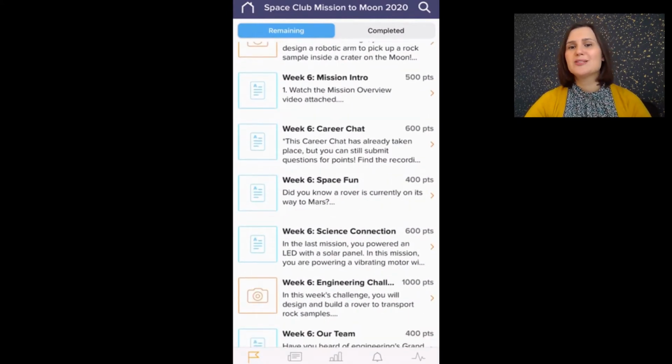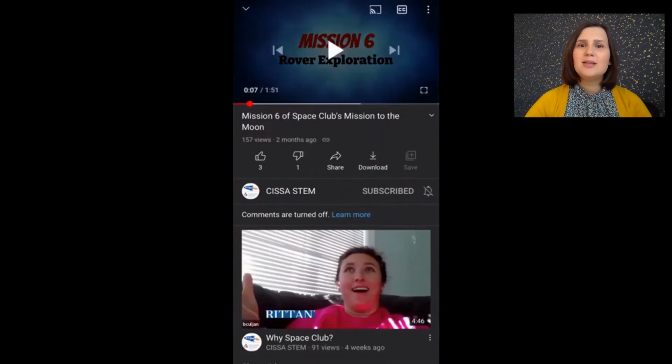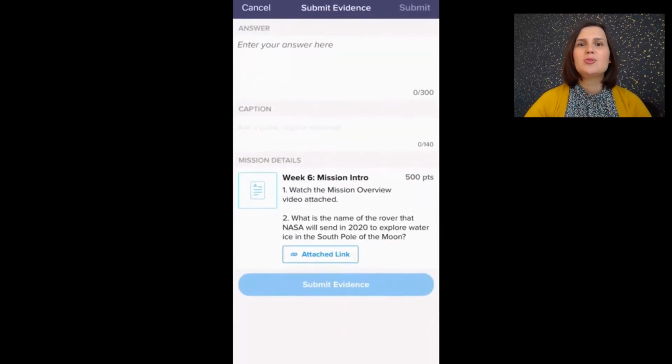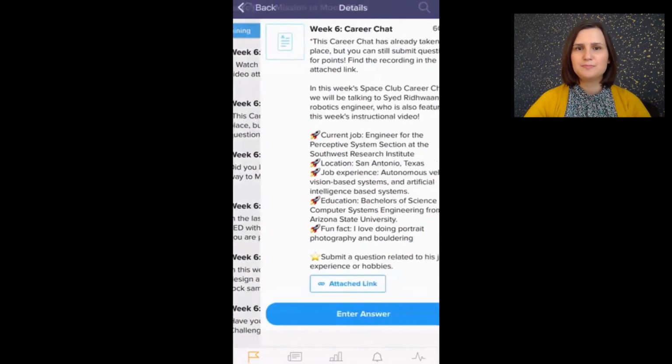There's 500 points, 400 points. You can see they get incentives here. And it links to those same videos, so they have the chance to watch that mission intro video and then answer a question related. So making sure they're actually paying attention. Do they know the name of the rover? Answering here, and then they can submit as evidence that they have completed that activity.